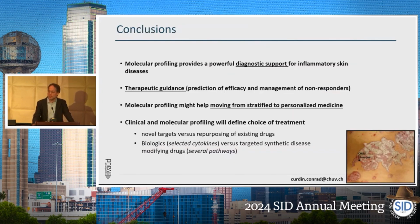really provides a powerful diagnostic support, a personalized diagnostic tool, in inflammatory skin diseases, particularly in unclear cases, so probably not for psoriasis, for that it's probably too expensive. And it helps as a therapeutic guidance in patients which remain unclear, which remain a challenge, for example, erythroderma. It can predict the chance of efficacy or response to treatment, as Alex just showed also with the GWAS study, so we might have to combine these two as well.